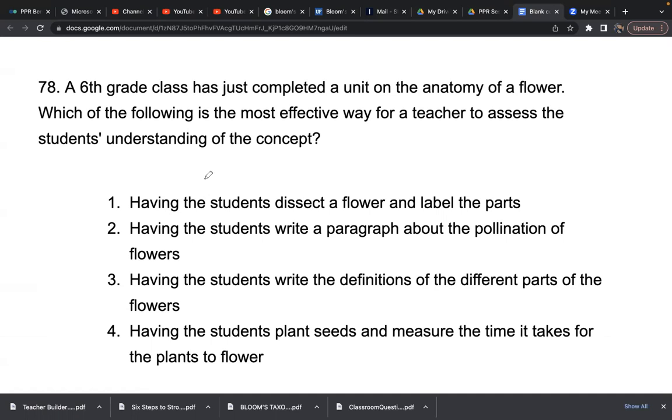Check the understanding. Check their understanding. Thank you for putting it in your own words. The student's understanding, because he or she is trying to assess. And who are they trying to assess? 6th grade students. 6th grade class. Right. Yeah, 6th grade student.